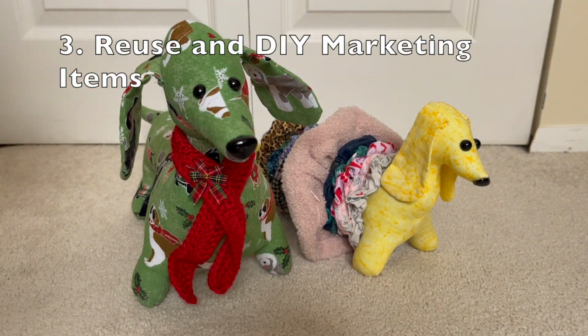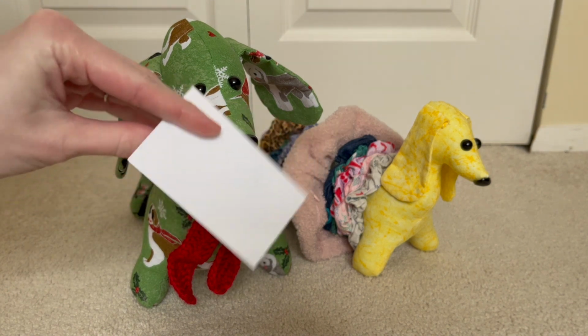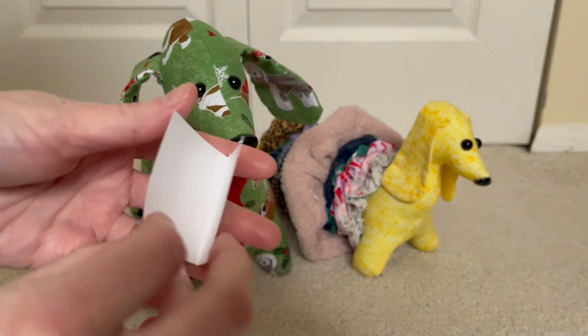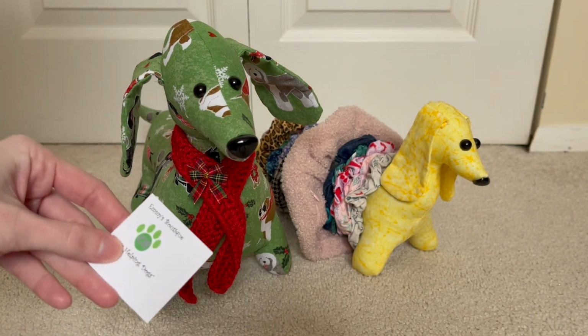Now, my third piece of advice is to get creative with different marketing and items that you would use for your store. So for example, I used business cards to make the tags that would hang off the dog's ear, just so that people would know that they were something that I created.